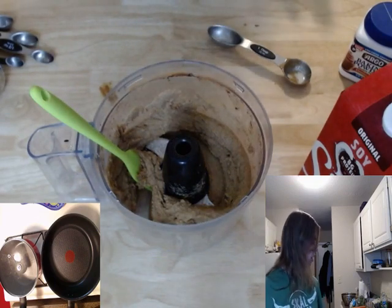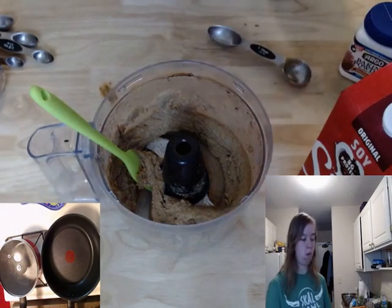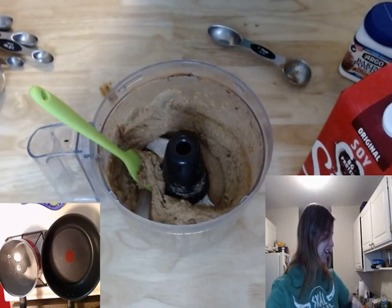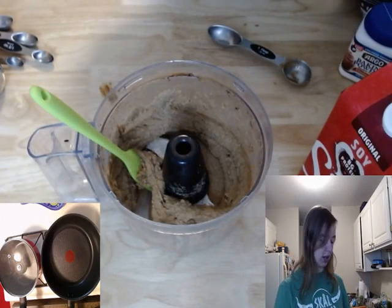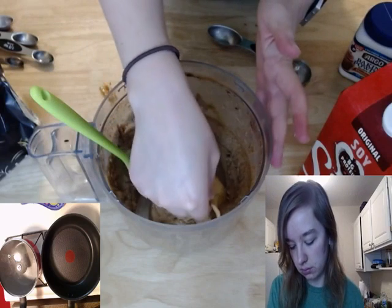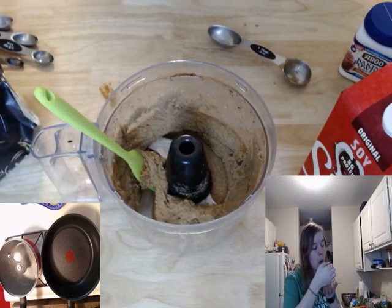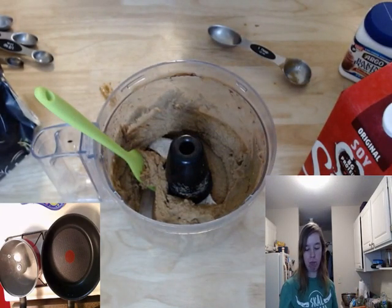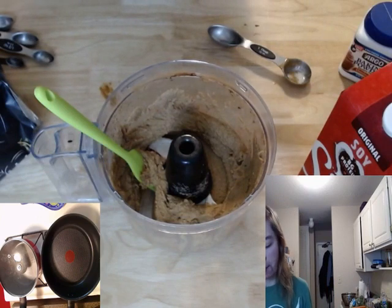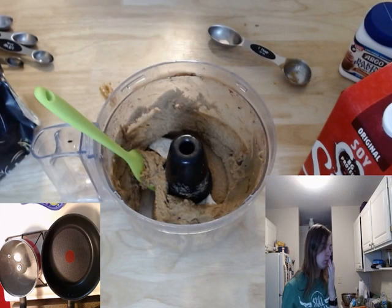I want to try it with a pita chip. Where did I put my pita chips? Yes, a nice poop color. That's what it is. All right. Mm-hmm. That's good. It does actually taste quite a bit like a snickerdoodle. Not quite as strong as a snickerdoodle cookie, but still pretty good.